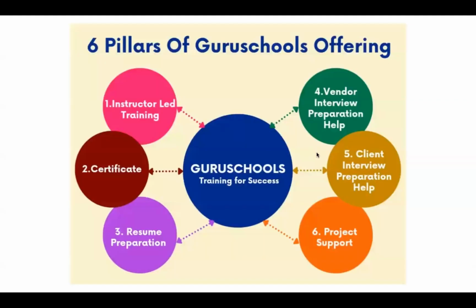When it comes to the six pillars of Guru Schools, it offers instructor-led training. So it's like a live session. We will be interacting, and post training, we will be providing the certificate. And the important thing is resume preparation.